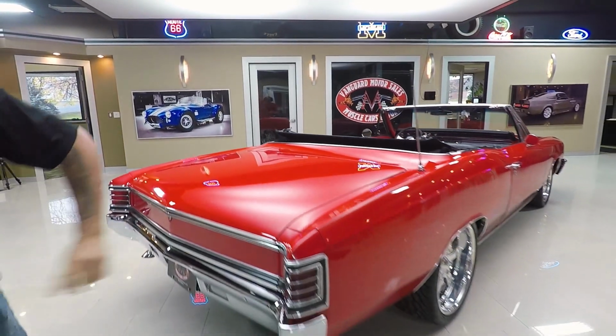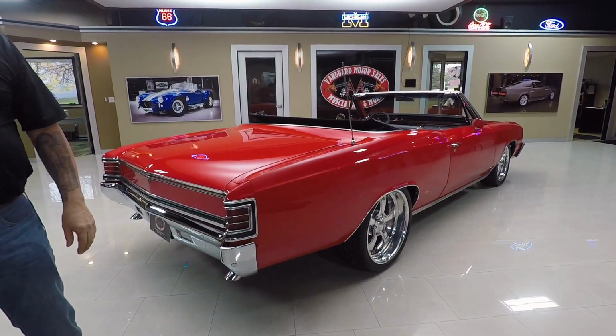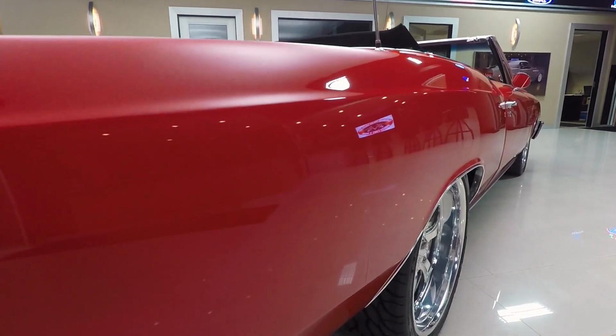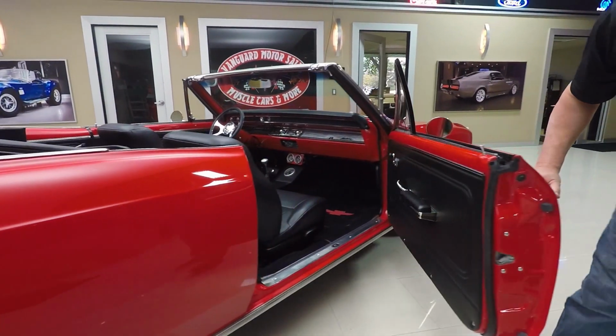When you look down the side of the car, you want to talk about straight as an arrow. That car is amazing. The bodywork on the car is phenomenal. My hat is off to the body man on this baby. And look at that door jamb.